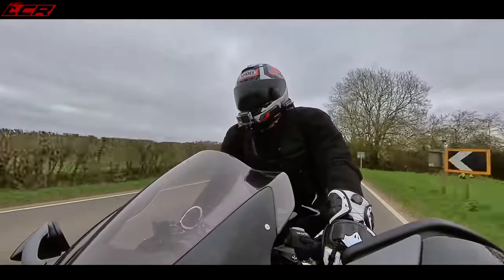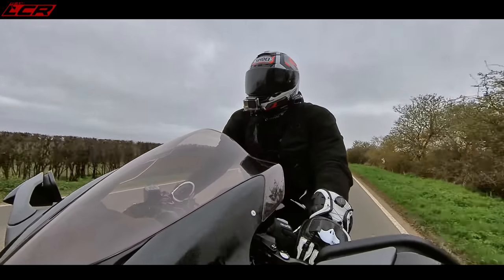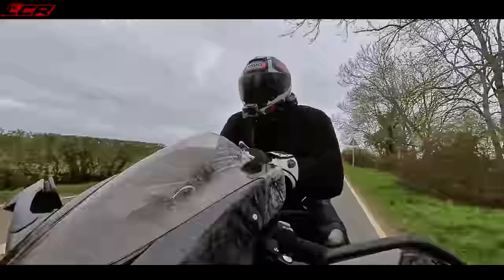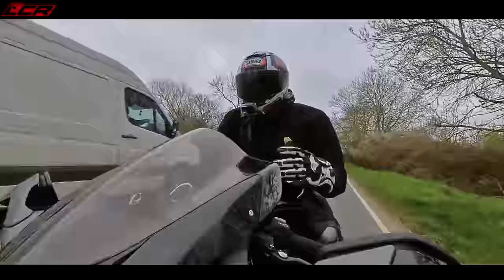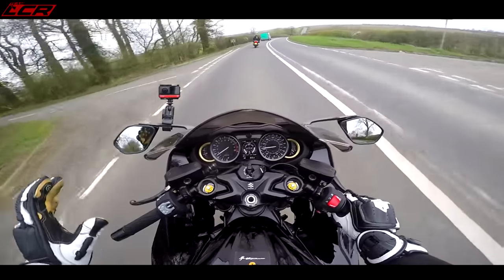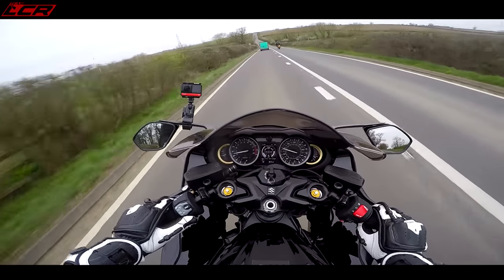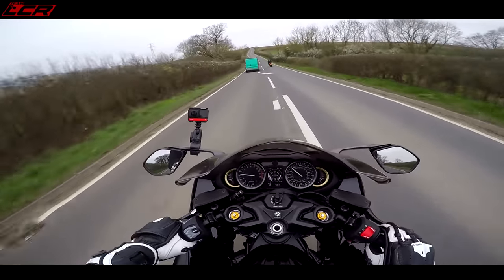What I've found is sometimes with Suzukis, there's always something you can think of which could be improved, whether that is throttle response, the brakes, or something. But with this one, nothing jumps out that needs improving. It's a very, very well-rounded machine.